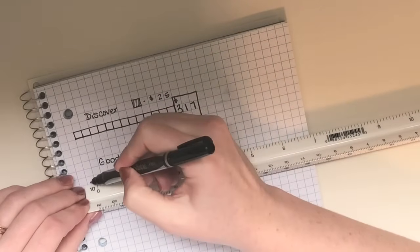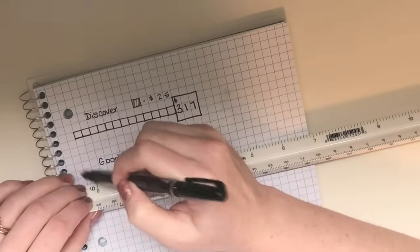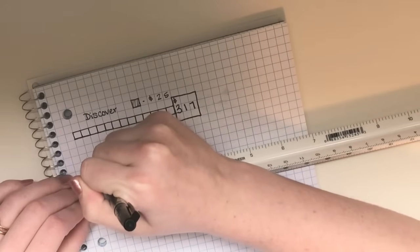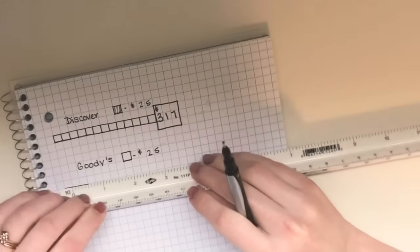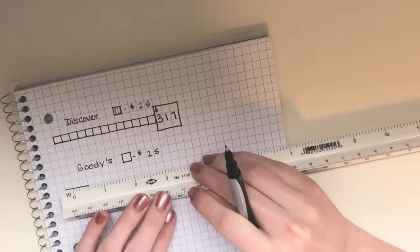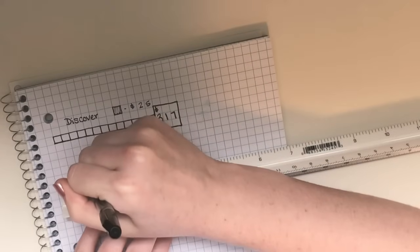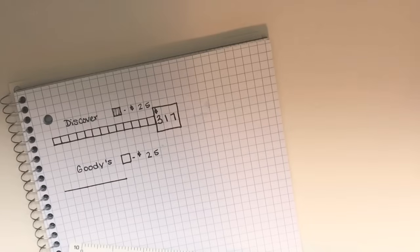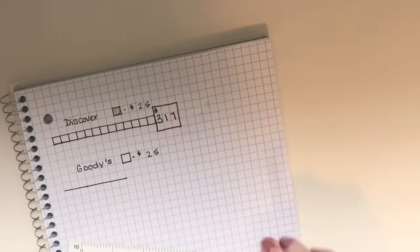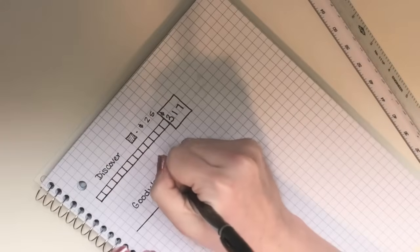So we'll start here. Oh, 1, 2, 3. Straighten up my ruler here. Four, 5, 6, 7, 8. And let me check it again. 25 times 8. Yes, that's going to get to about 200.